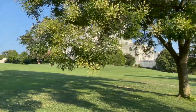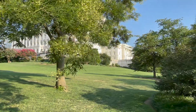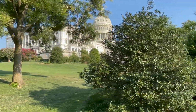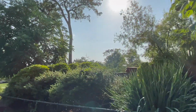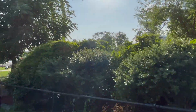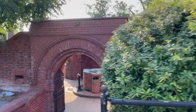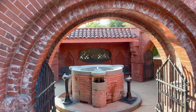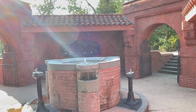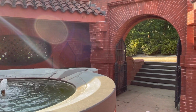Again, a really beautiful view of the Senate side. And you can also kind of see the west front of the Capitol. I'm also going to turn and show you all the Summerhouse. The Summerhouse was created in the late 1800s to help visitors to the Capitol complex cool down. This is just a nice place where you can dip your hands into the cool water, as I'm doing now, and also sit down.